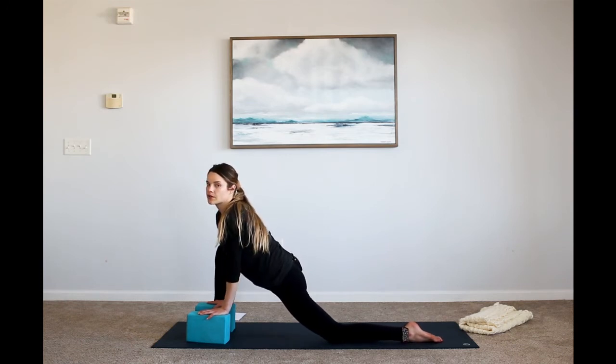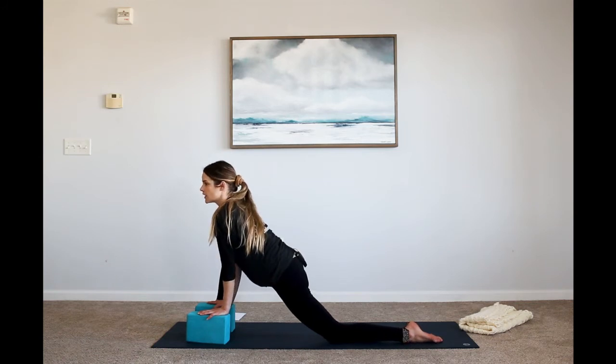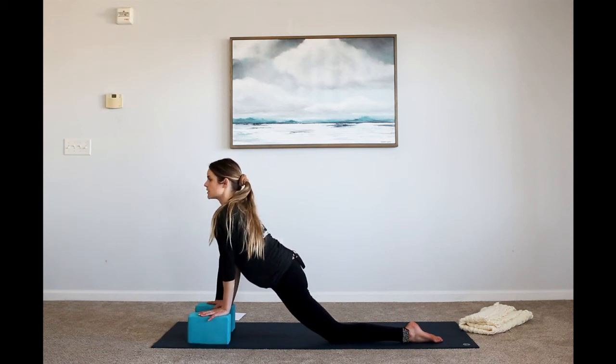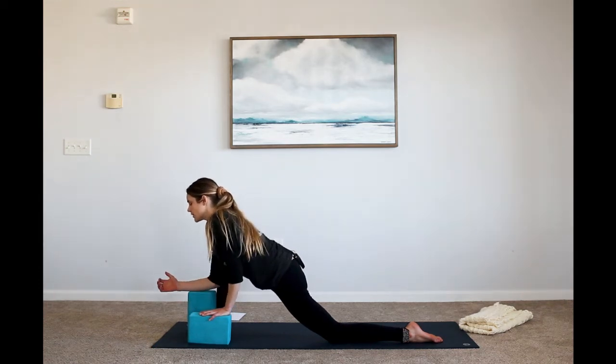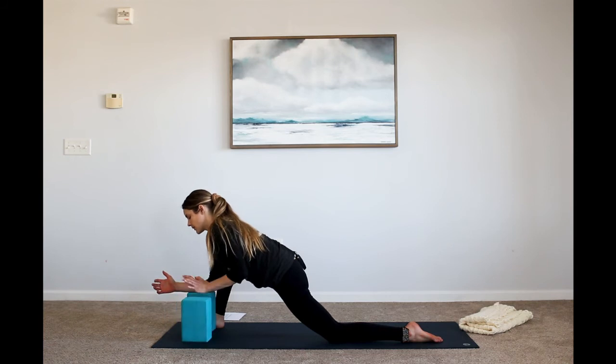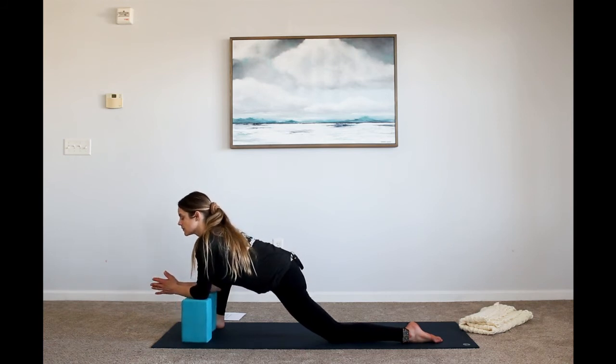So we don't want to totally rest into the ligaments, into our flexibility here. I want you to still engage the musculature of the legs by hugging those legs in toward each other. And as you press your palms to your blocks, take your chest tall. And if it feels appropriate for you, you can lower yourself to your forearms for lizard pose.